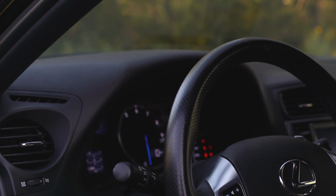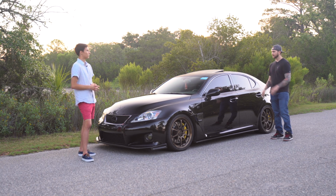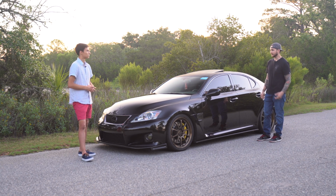Yeah, that's what this car has. It's got the big tack, and then to the right of it, in the right corner, a small analog speedo. Nice, nice. Which, in my opinion, looks much cleaner. Yeah, I really like that better.